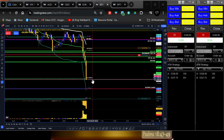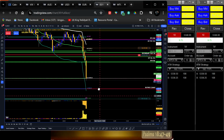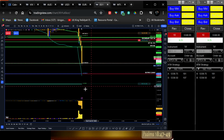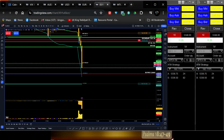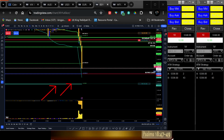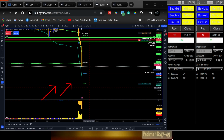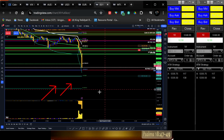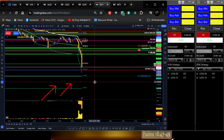So back to the chart, we just hit yesterday's low and are now targeting flow pivot S1. See that right there? That's flow pivot S1. That's the target right there. And I won't be greedy if I do get that level. I'm going to take that as my profit. I'm not going to try and catch more than that.